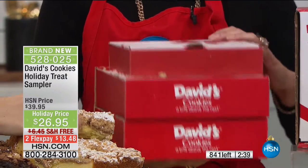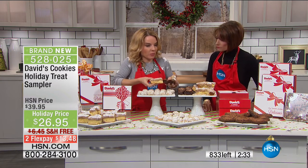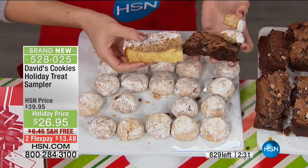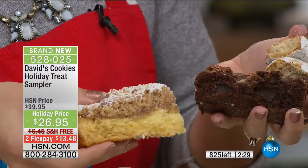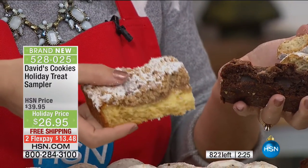And it comes in your little gift box right there, so you are good to go straight out of the gate. So there, I'm trying to show everything in one hand. That's really hard to do. But yeah, so you're getting a little bit of the crumb cake. Great for the mornings. Great for any time, really. But I love this with some coffee in the morning.